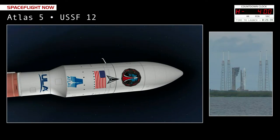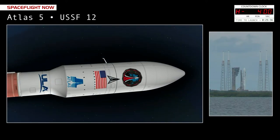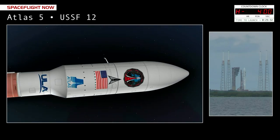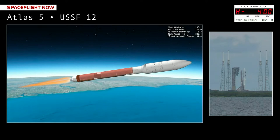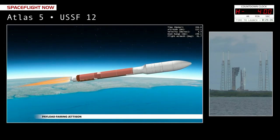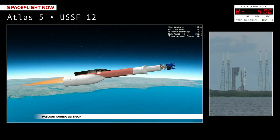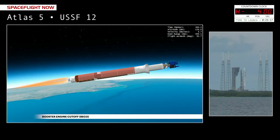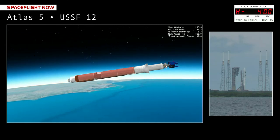Here you see a view of the 5.4 meter diameter payload fairing. Inside that fairing are the two spacecraft for the Space Force launching on tonight's mission. That fairing will be jettisoned at about 3 minutes and 25 seconds after liftoff. Once the rocket reaches space, gets above the dense lower layers of the atmosphere, at T plus 4 minutes and 24 seconds, the main engine, the RD-180, will cut off.